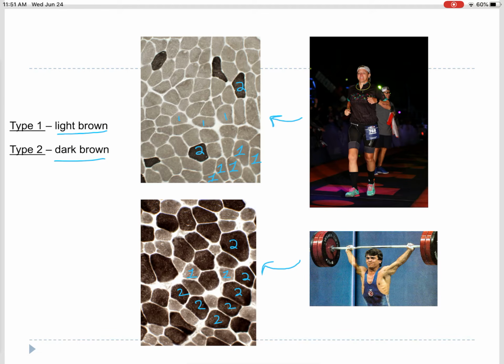One of the big questions in exercise science for a long period of time is, through your training, can you convert one type of muscle fiber to the other? And the answer is, and this is not going to be on the test, I'm not writing it down, right? Can you convert some of these? Maybe, but maybe not to the extent that we once thought.